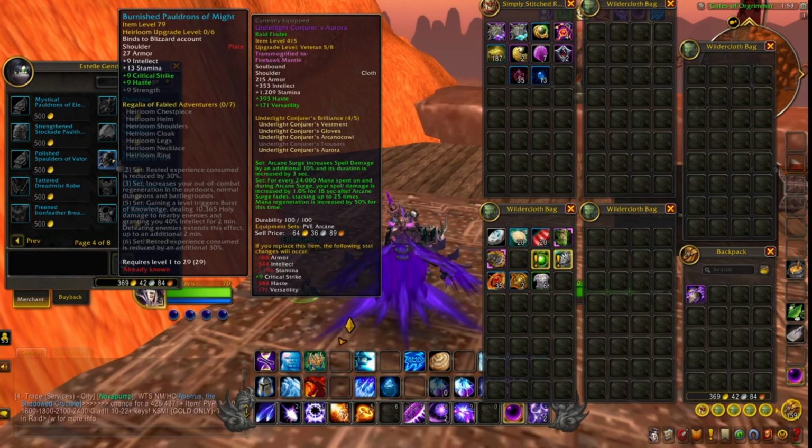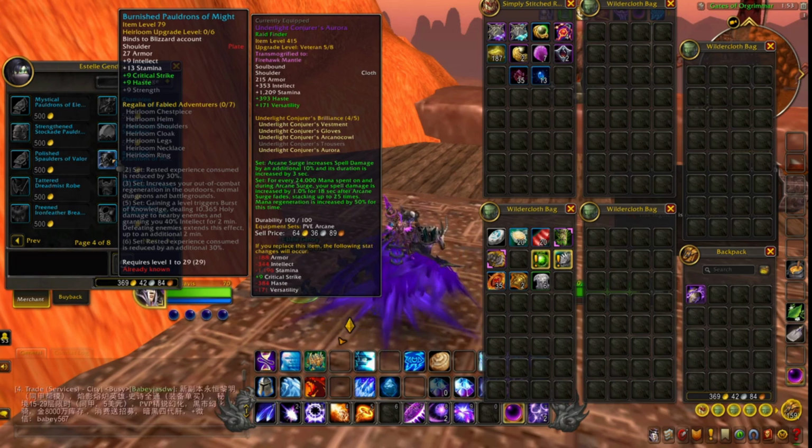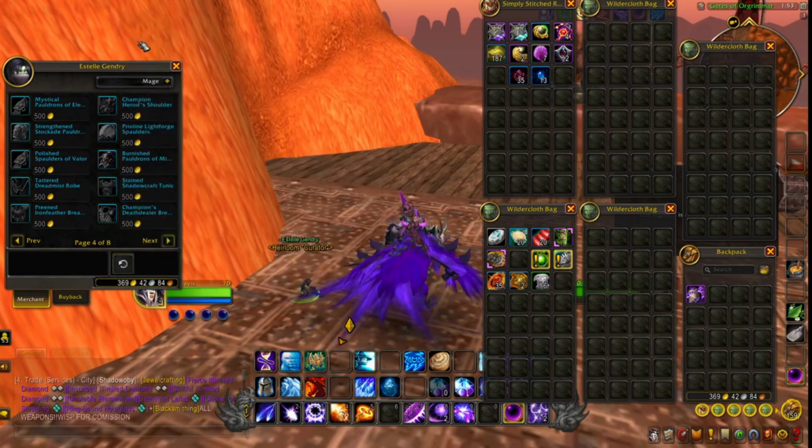The next set bonus, under 6, is that rested experience consumed is reduced by an additional 30%, so 60% would be the total reduction. The consumption is reduced as you get this 6 tier set. So again, it just increases the benefits of leveling up an alt in particular until you get to 70, until you start switching out that gear for dungeon and heroic pieces and such.